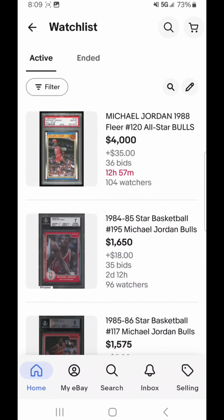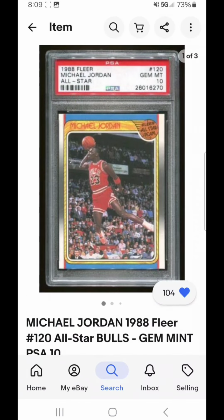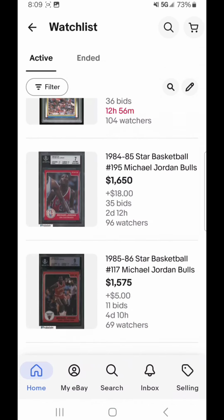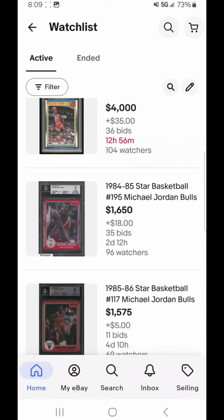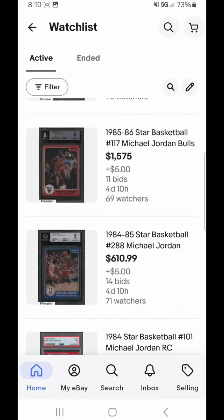So let's look at the active ones. This one again, this one's really surprising to me, the centering on this. I looked at this and I just don't understand how that's a Gem Mint 10, especially on centering when it's obviously visibly off. So that's at 4,000. Be interesting to see where that ends. Here's the 1995 base card for the 84 at 1,650 right now with 2.5 days left.